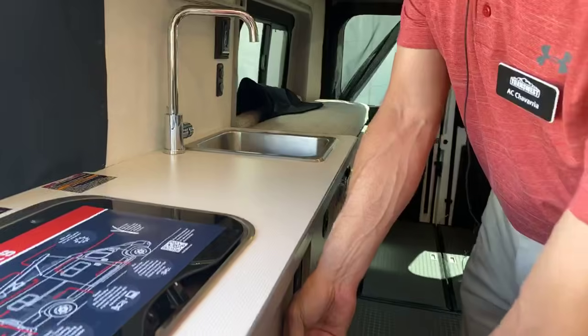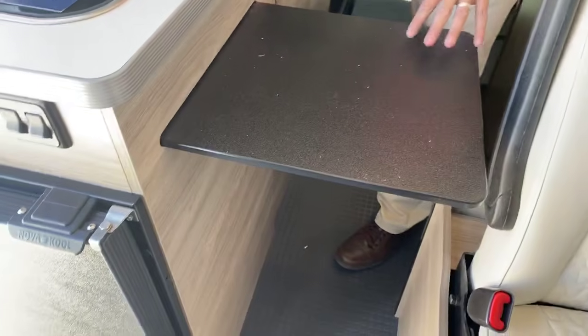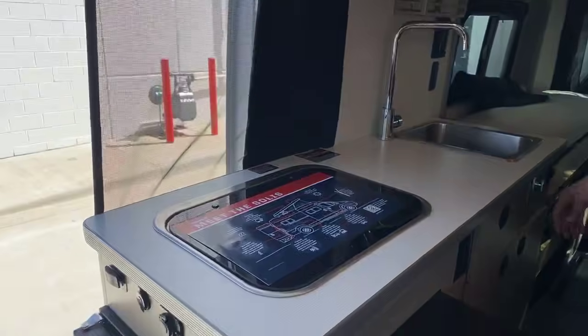Here is the cutting board. Again, another little bit of counter space or just a cutting board. You can put the table down on this side and really have quite a bit of counter space for such a small coach.